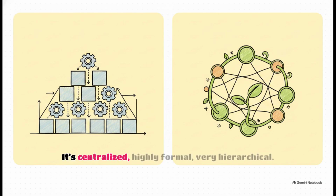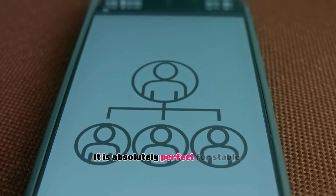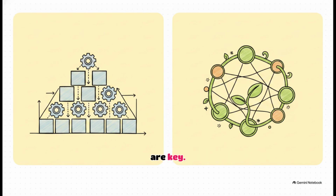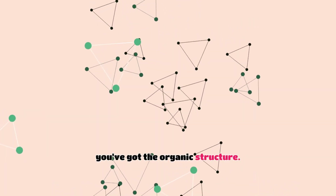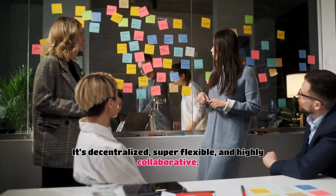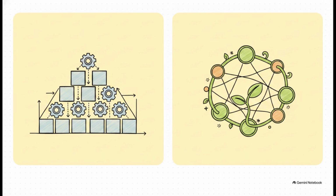On one side, we have the mechanistic structure. It's centralized, highly formal, very hierarchical. It is absolutely perfect for stable, predictable work where safety and strict compliance are key. On the other side, you've got the organic structure. It's decentralized, super flexible, and highly collaborative, perfect for navigating uncertainty, rapid learning, and generating wild new ideas.